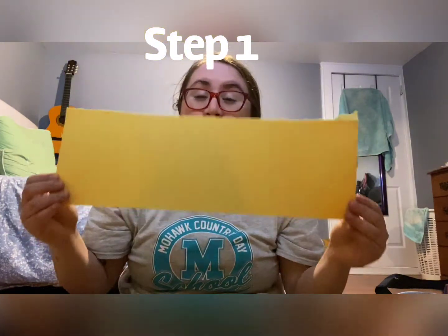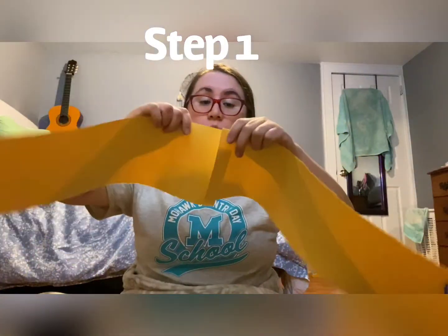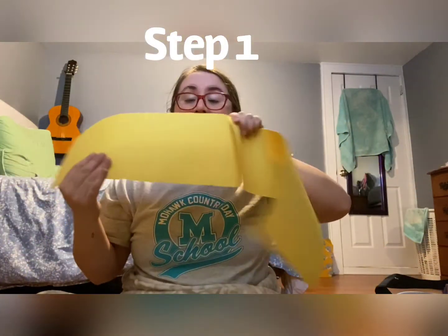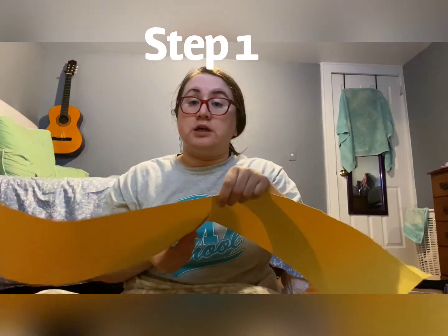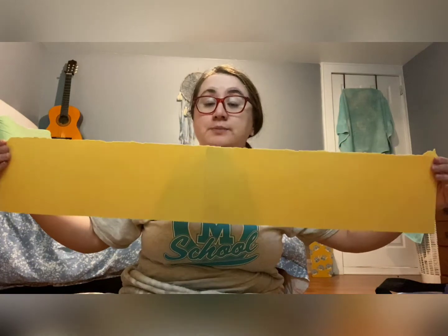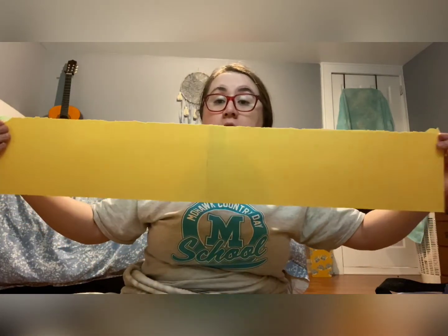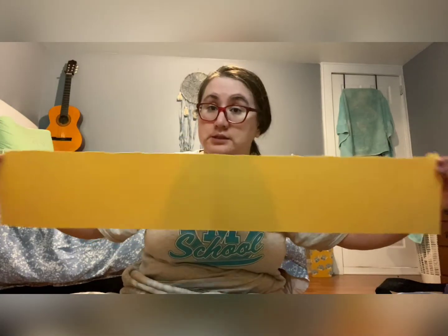So my head is too small for this one big piece. So I'm going to have to glue or tape or staple these two pieces together so we can get started on the rest of our project. Once you're done putting your pieces of paper together to make sure you have something big enough for a crown, you should have one long piece of paper just like this. Now you can put that to the side.